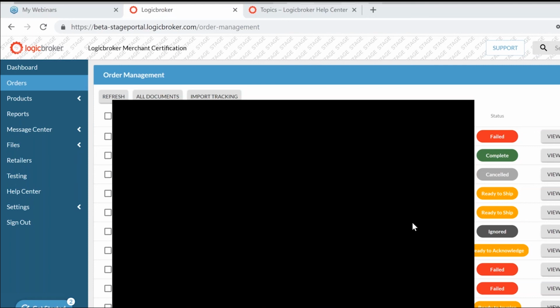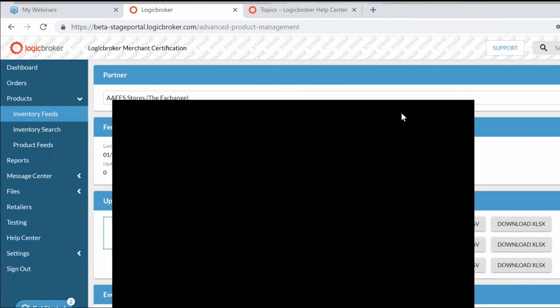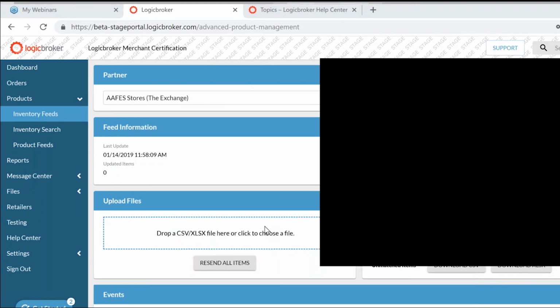When will we be able to load inventory the same way on the new portal? Yes, that's a good question. So it should be exactly the same. You're going to notice some UI changes just in terms of uploading files. You can drag and drop, but you'll see that the entire feature set is the same. So nothing will change. You'll find it very familiar.